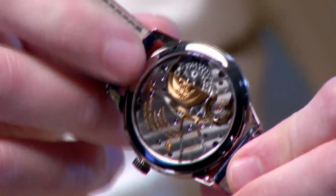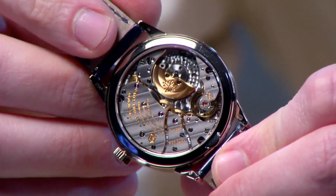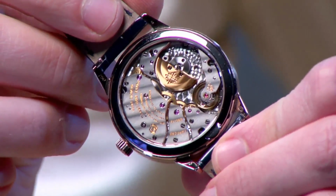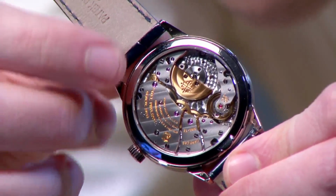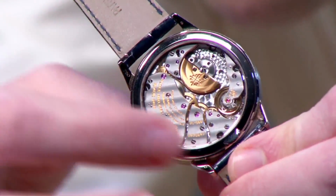Turn it over and you have a movement that was created just for the regulator, and as of 2020 is still only available in the regulator and the follow-on rose gold version of this watch. So this is the caliber 31260 REG. It is bigger than the old 240 micro rotor. That one is 27.5 millimeters. This one is 33. So it's designed to fill out the case back.